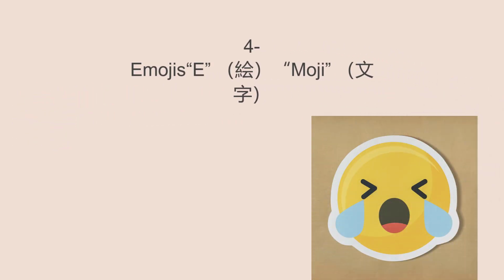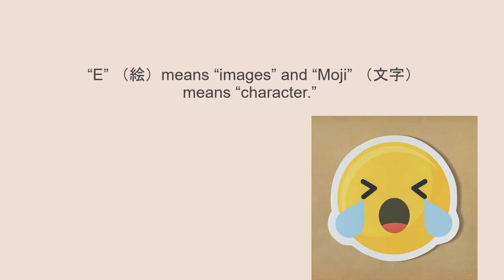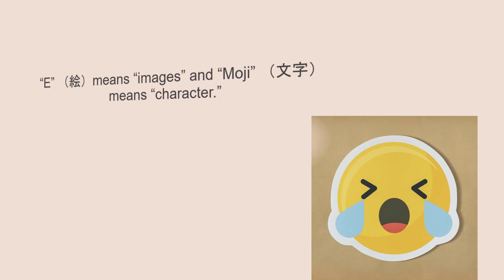Number 4. Emojis. E means images and emoji means character. They can't communicate without emoji.